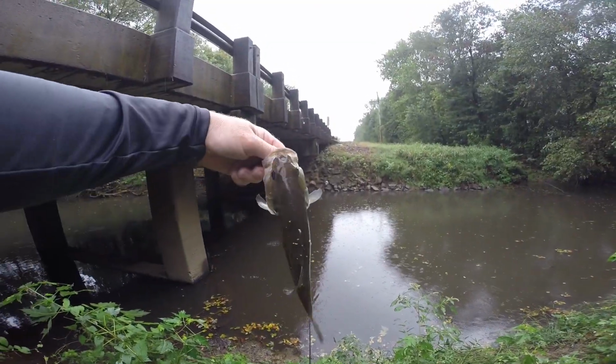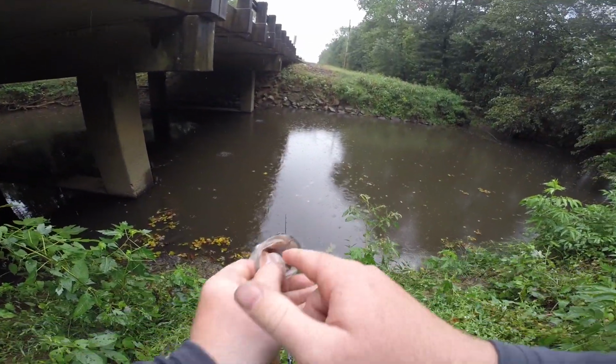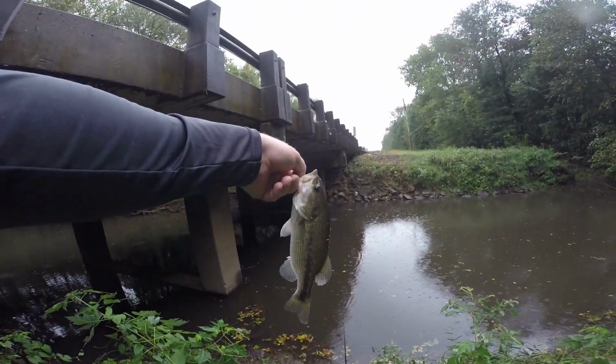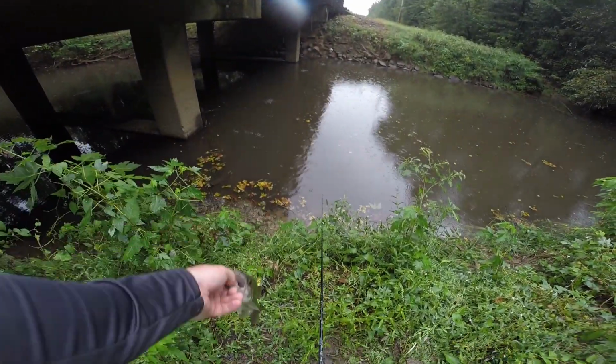All right, that's the first dink of the day. Yep, he's got that little tooth. He's got those teeth on his tongue. I'll take them though, especially on a topwater frog.